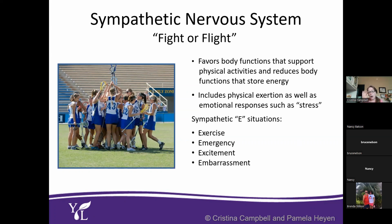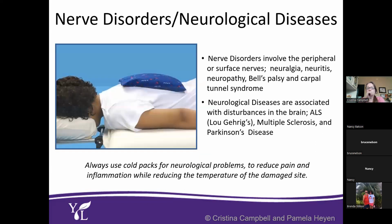Some people who are under constant chronic stress are in this fight or flight mode 24/7, and this is very, very unhealthy. It's like having one foot on the brake, the left foot on the brake, and the right foot on the gas pedal, and you're revving the engine continually. It's going to cause nerve disorders or neurological diseases, not to mention a host of other problems. So let's look at some of these nerve disorders.